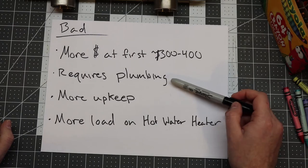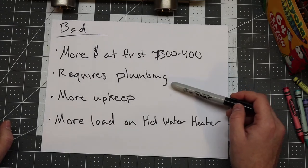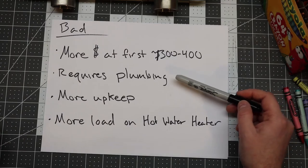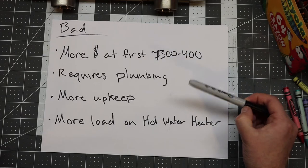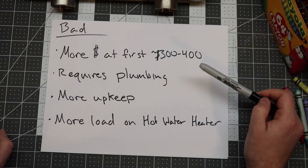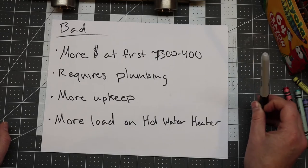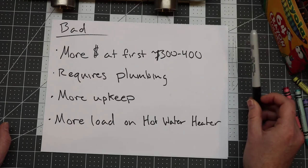The system also requires some plumbing. The greater the distance between the sump and the tank and the hot water heater, the more expensive and complex this becomes. It also is probably going to require some soldering, but soldering is easy, hard to screw up, and it's a life skill worth having, so I would definitely say that anyone can tackle this themselves. If you really don't want to solder, you can buy SharkBite fittings. They're a little bit more expensive, but they do work very well, and I've never seen one leak.